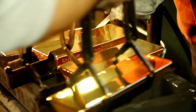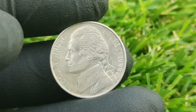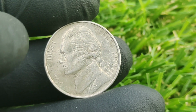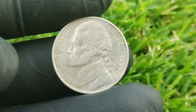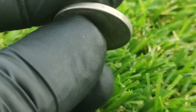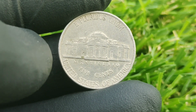Today, we have an exciting story about a 1999P 5-cent coin, better known as a nickel, that could be worth a whopping $70 million. That's right, a coin that's just 5 cents in face value has a hidden story. Let's dive in and find out why this nickel is so special.